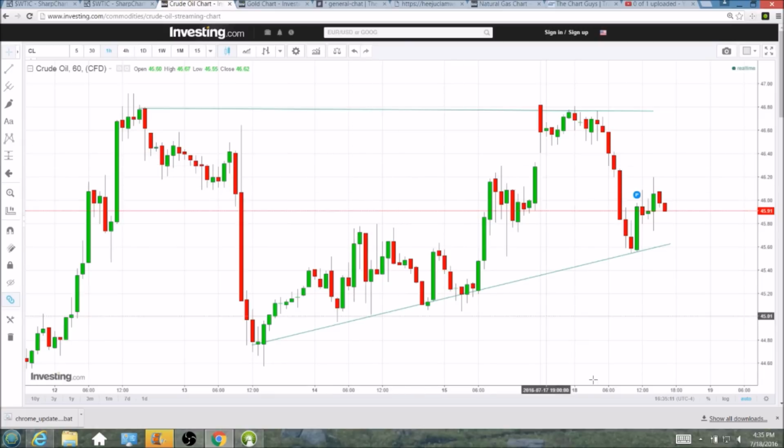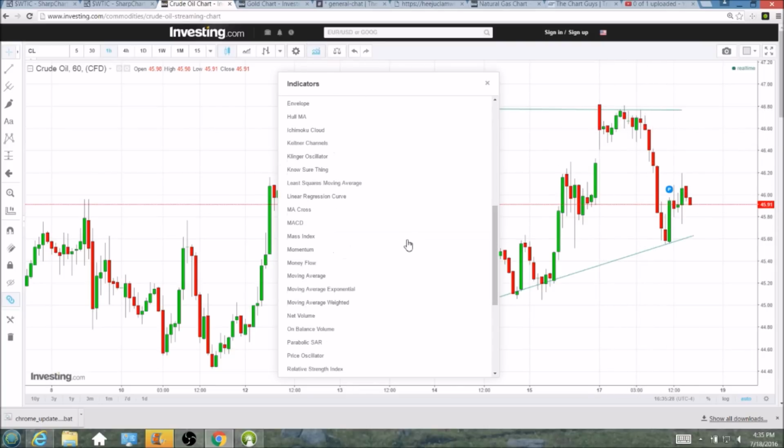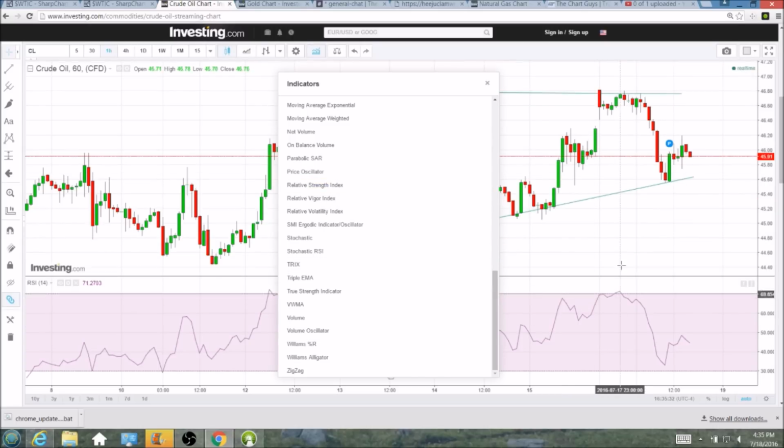So this is the oil hourly chart, and we saw this morning the inability to break 46.90. It's actually 46.93, and that's a very key resistance level. So the lower high was set at 46.82, and then we saw 6 hours in a row of a dump. Now the RSI didn't get oversold after that dump because it started above 70 or right at 70.